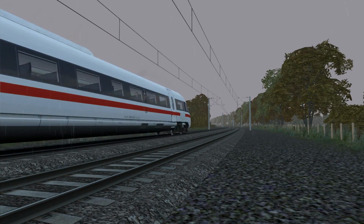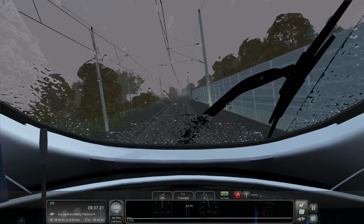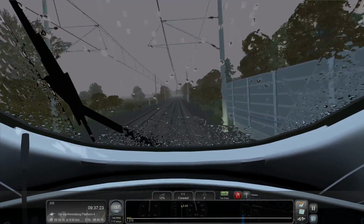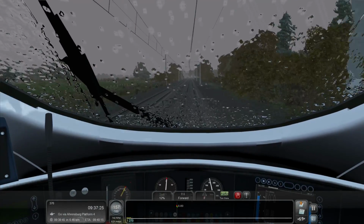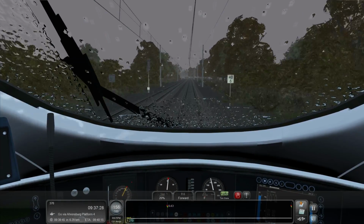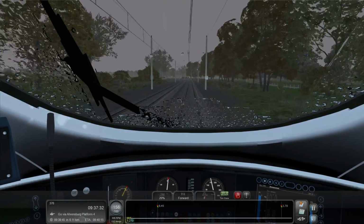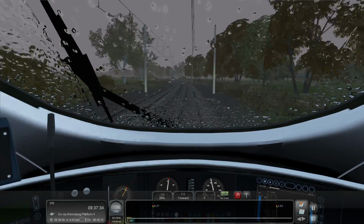Lovely. Power down just to be on the safe side. How are we doing? 158. Oh, look at that tilt in action. That's awesome. I do love tilting trains. It's something very special indeed. So I love the APT for that, you know, because it was like the first commercial proper tilting train. So that was fun. Didn't last very long, but it was fun.